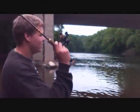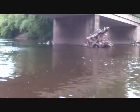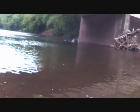Man, this thing's going to go crazy. Let's see what we can get. June 1st, the Neshaminy Creek. Here we go, first cast. Come on. This water's so clear, I can see the trout magnet the whole time.